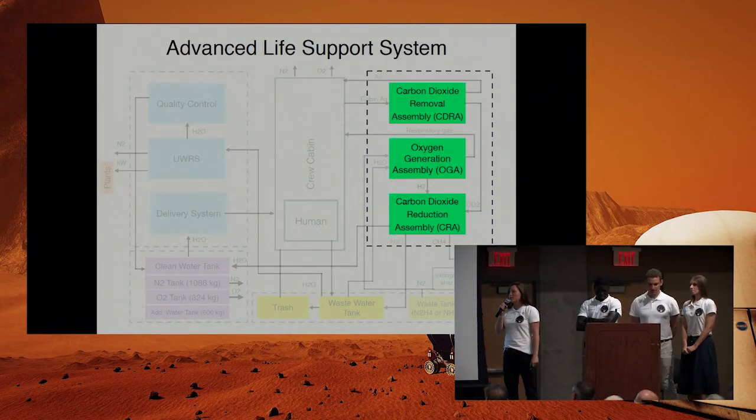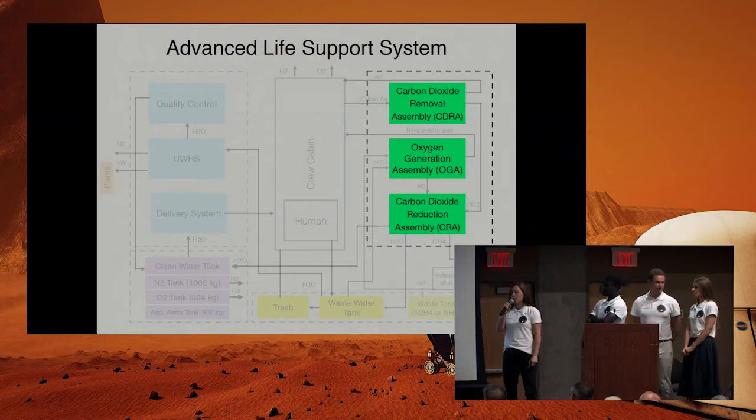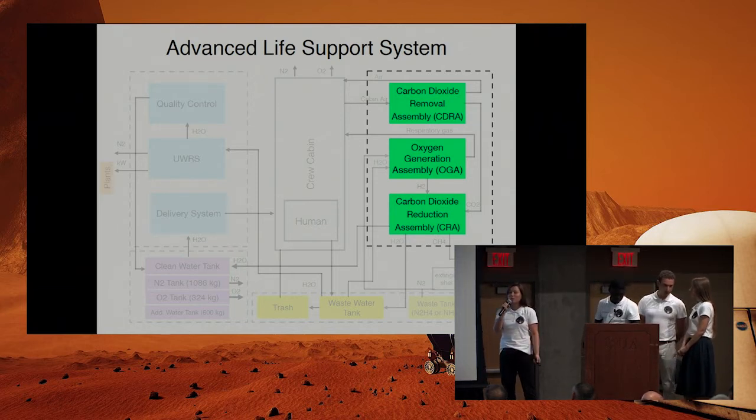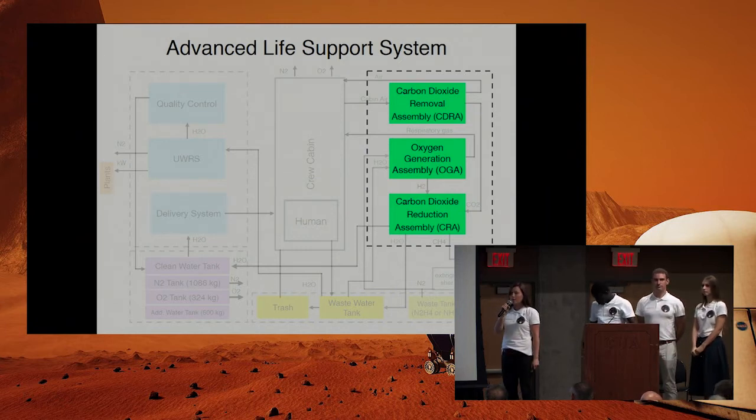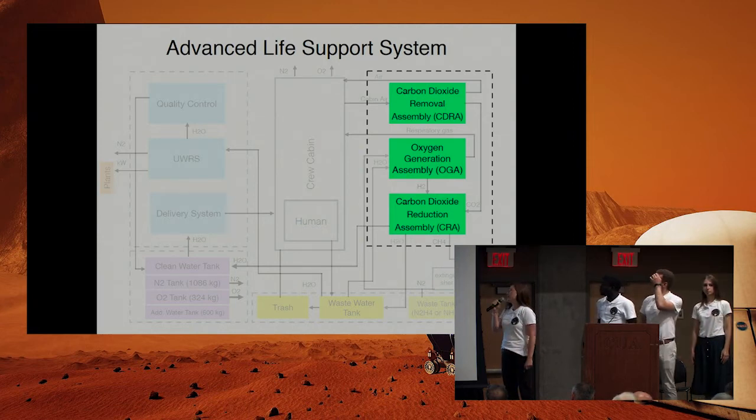As you know, during long-term space missions, the amount of consumables such as oxygen and water is very limited. And therefore, resupply is not an option in that case. And this is when we need to think about the atmosphere recycling processes. And this is where the air utilization system comes into play.